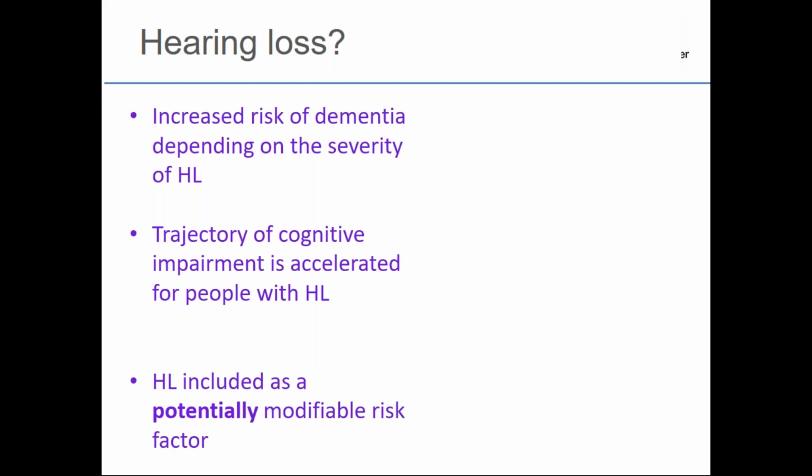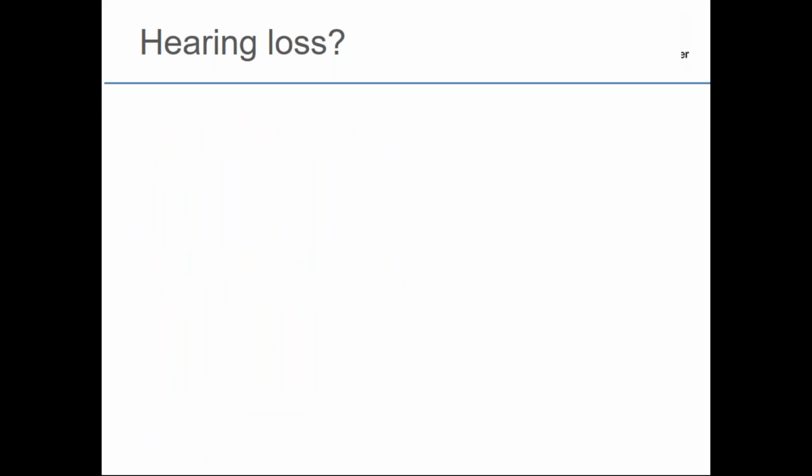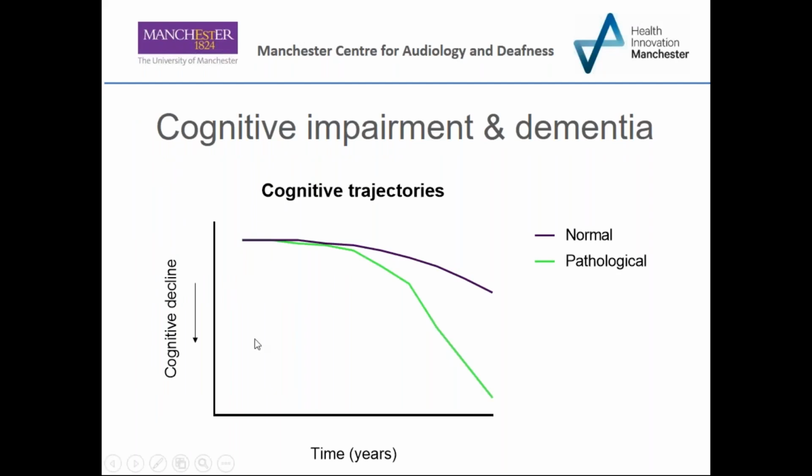Also, this trajectory of cognitive impairment is accelerated for people with hearing loss. So if I go back to this slide from before, we see a gradual decline for normal and a bit more of a rapid decline for pathological. For people with hearing loss, on the normal or pathological, there tends to be a much quicker decline.